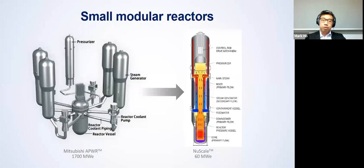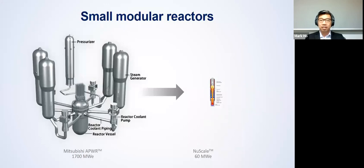And of course, more importantly, if you can construct these units within a shorter time frame, then you can also have these plants generate electricity and make a return on your investment quicker than you could for a very large build. And this is actually the actual size relative to a large gigawatt reactor plant.